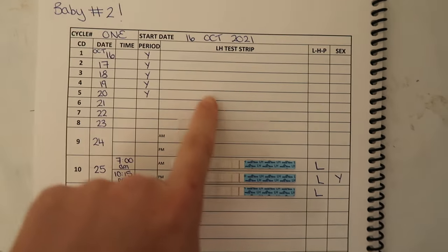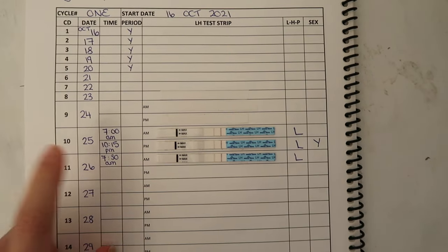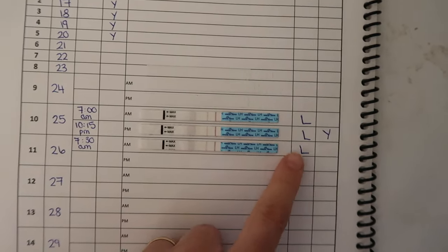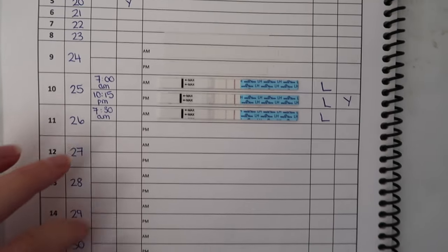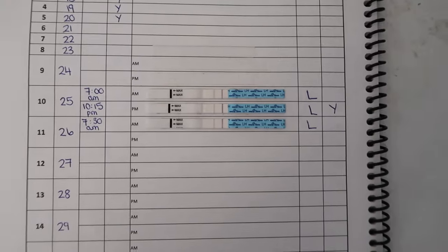So this is today, cycle day 11. It is the 26th of October. That was my test from this morning at 7:30 a.m. It is a low reading, and these were from yesterday. Both obviously still low readings. I am only on cycle day 11. I usually ovulate somewhere around cycle day 14, 15, so I am expecting just low readings from now.